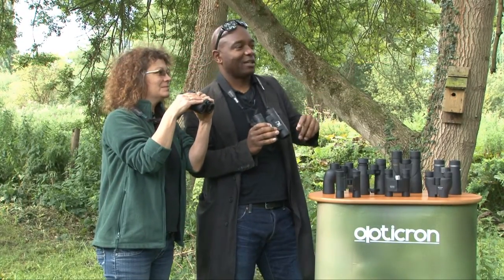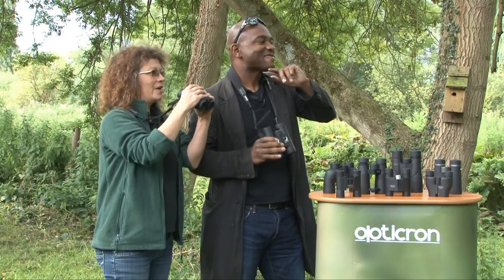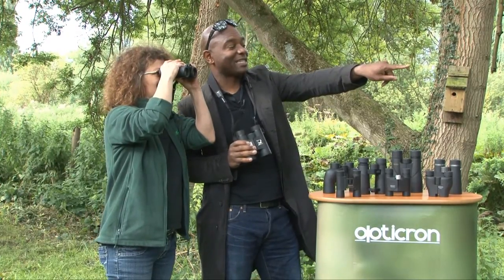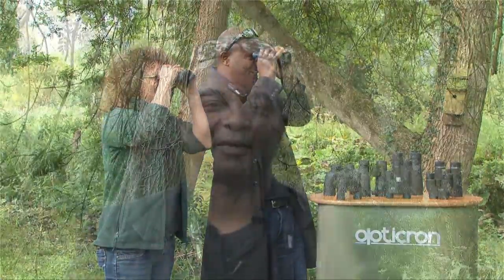A minute ago was a grey wagtail. I don't know if you saw it. I saw it flitter across, yes. Is it in that tree over there? Well, it would actually be on the ground somewhere. They don't tend to sit in trees. You don't see them that often sitting in trees.